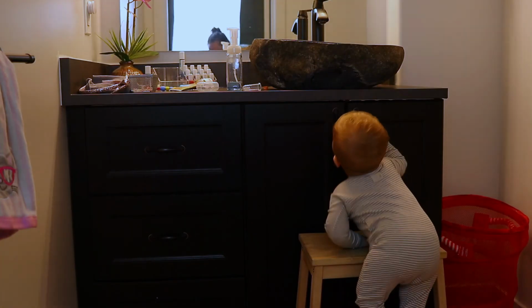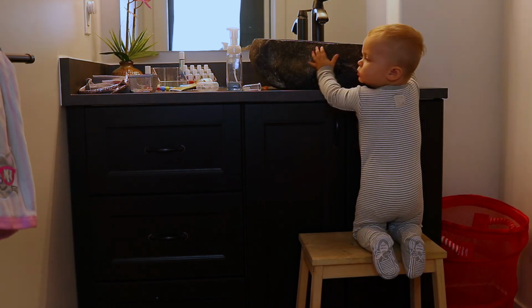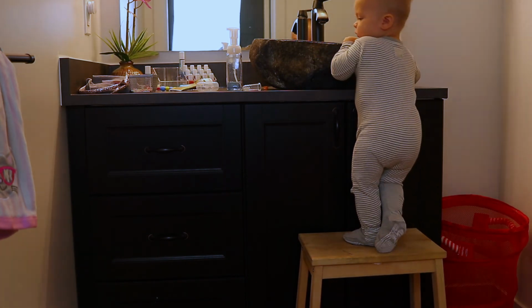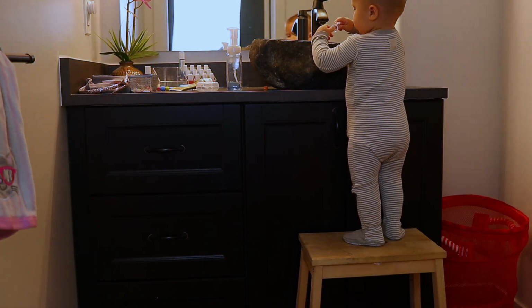It's so fun to them at this point. My son knows that that's what we do. So after we get his jammies on, he walks himself into the bathroom, climbs up that stool, and grabs his toothbrush and gets started. What I do is I will let my baby brush his own teeth, and then I'll brush his teeth.